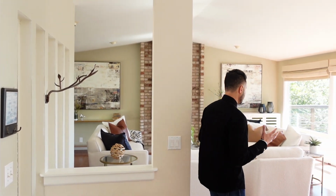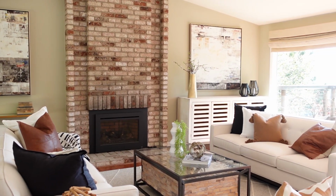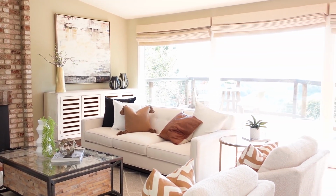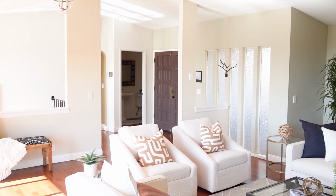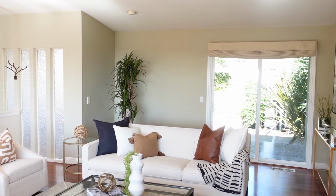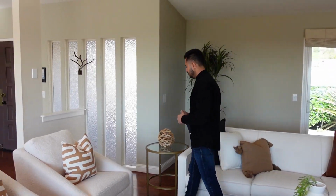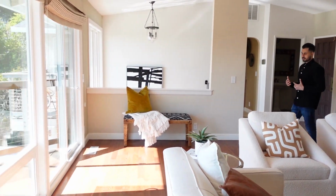So right when you enter this home, you enter right into the formal living area. And as you can feel already in the camera, there's tons of sunlight. You're gonna notice this throughout the house, because this home has lots of windows and screen doors all throughout the home, which allows this warm sunlight to come in all throughout the day. And as you know, in sunny California, 80% of the time it's sunny. So you're gonna get a lot of sunlight in here.